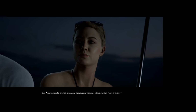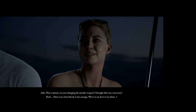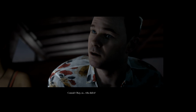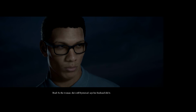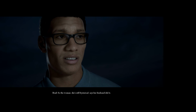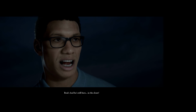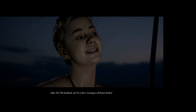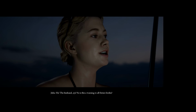Wait a minute, are you changing the murder weapon? I thought this was a true story. There's a lot of blood, a lot of carnage. Who's to say how it was done? Okay, so who did it? So, the woman, she's still hysterical, says her husband did it. And he's still here, in the closet. Huh, the husband, eh? So is this a warning to all future brides? Hey, no backseats. You're locked in.